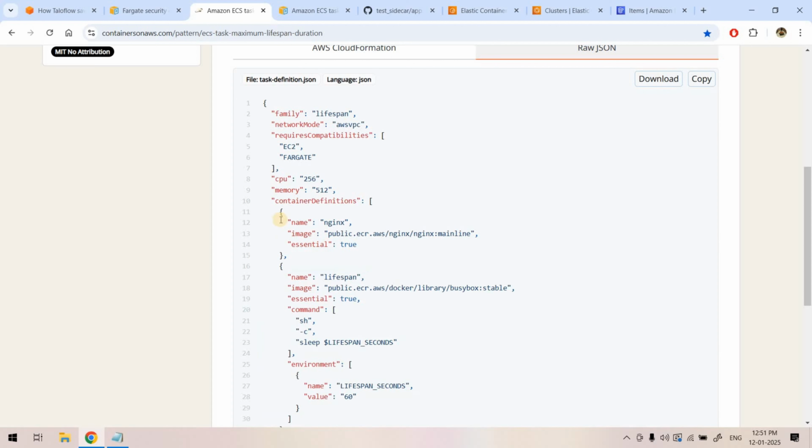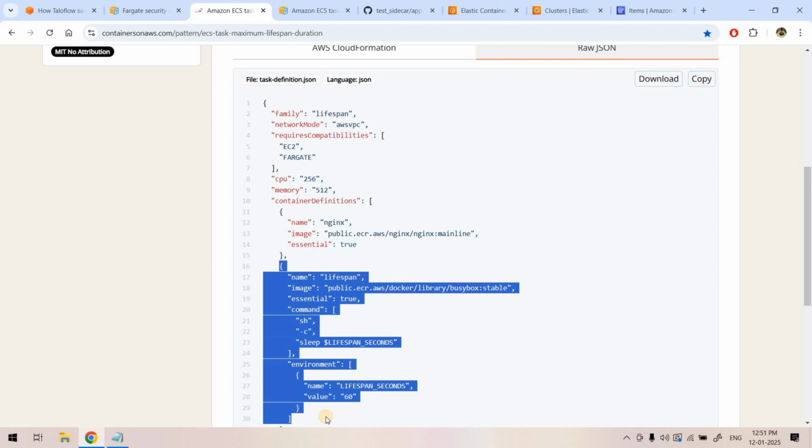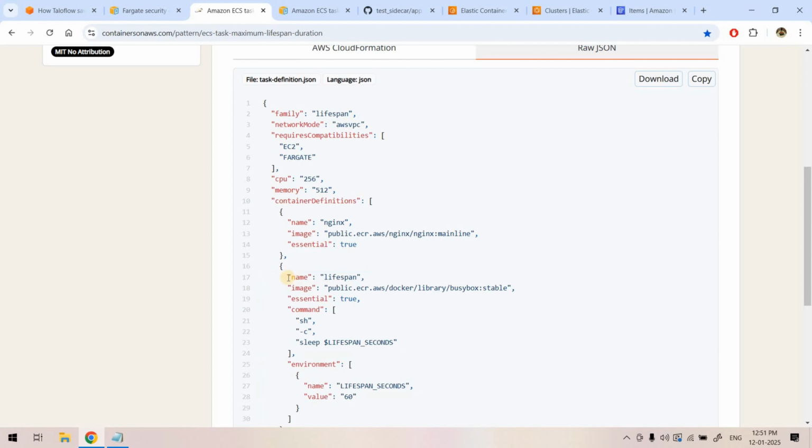Okay, so what they are saying is, you keep your actual code base or business logic in one particular container, or one particular Docker image which you can run in the task, and in that same task you define another container to handle this timeout functionality. And they have given the name of this container as lifespan, and they have taken this particular image which is available in the public ECR domain.